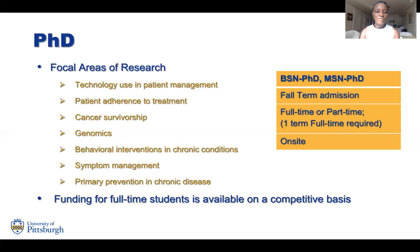The PhD offers different focal areas of research, including technology used in patient management, patient adherence to treatment, cancer survivorship, genomics, behavioral interventions in chronic conditions, symptom management, and primary prevention in chronic disease. There's funding available for full-time students on a competitive basis. This is offered as a BSN to PhD or MSN to PhD program with fall-term admission, full-time or part-time, and on-site only.